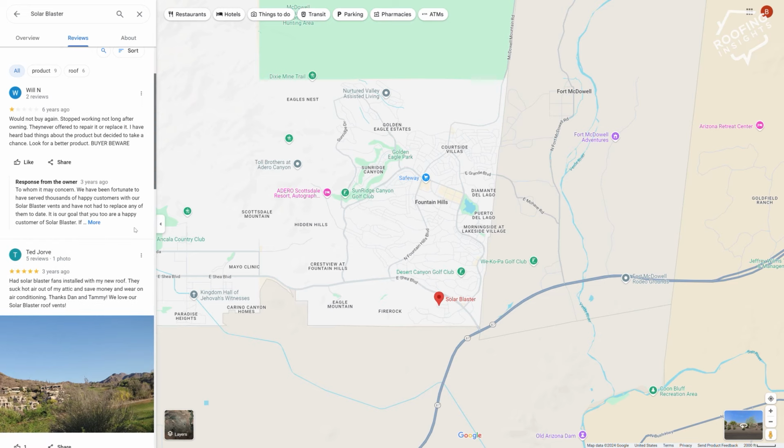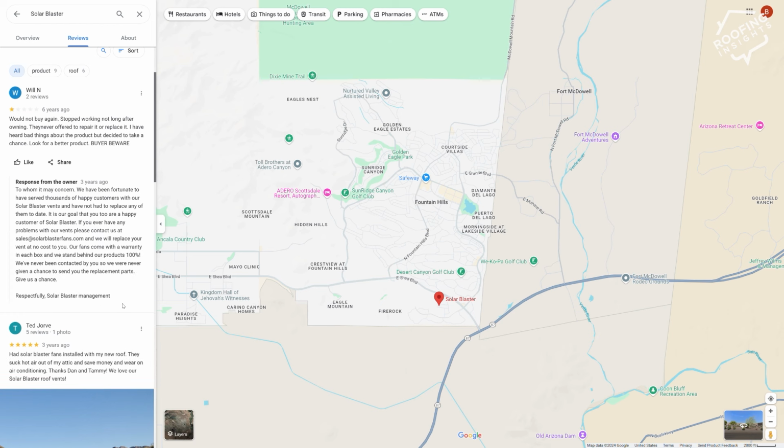You have 17 Google reviews. Very little. You need to work on your reviews. They're all 5 stars except one. It's from Will N., 6 years ago. 1 star. Here's what he said. Would not buy again. Stopped working not long after owning. They never offered to repair it or replace it. I have heard bad things about the product, but decided to take a chance. Look for a better product. Buyer beware. What's your response to Will?